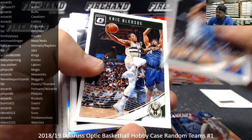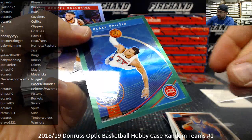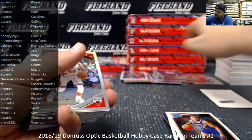Blake Griffin, that's an emerald. I believe emeralds are number to five. Detroit Pistons belong to Phi-Psi 40. And it is number 2 out of 5. All right, so that Justin Jackson is going to be the Magic. The Magic are owned by Phi-Psi 40 as well.